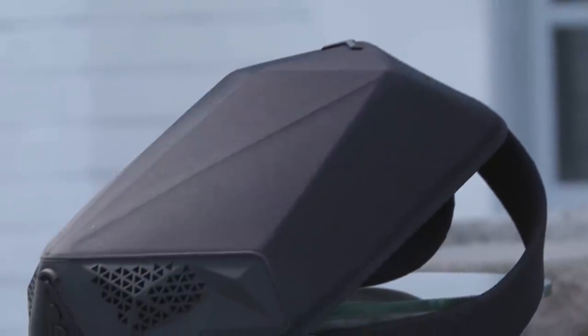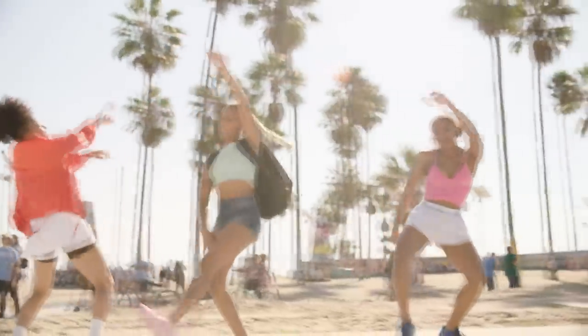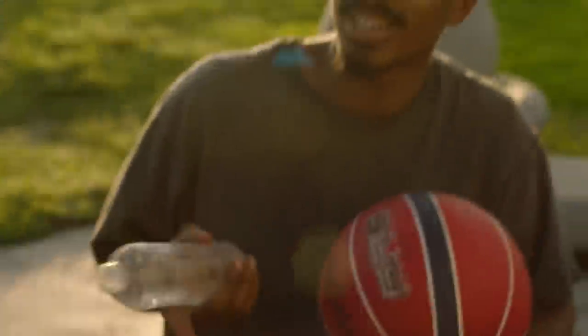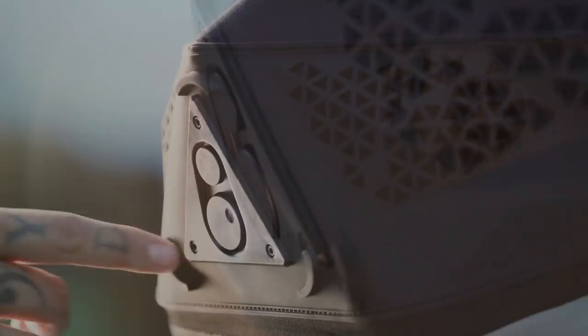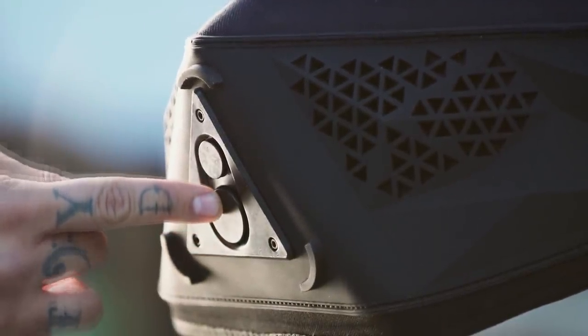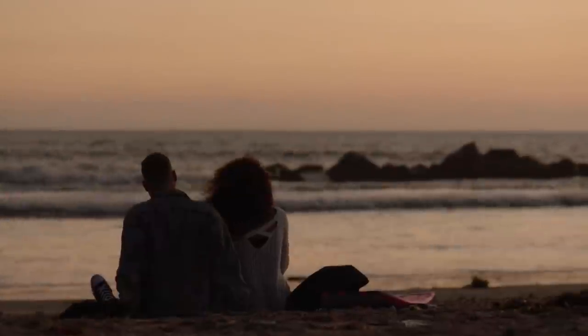Turn heads and start parties with Speaker Backpack, a sleek, secure 12 liter backpack integrated with a powerful hi-fi speaker system. Set the vibe wherever you go, while carrying all your essentials plus more. Dual state-of-the-art hi-fi Bluetooth speakers enable clean, clear, powerful sound with zero compromise in quality or dynamics. A single dial acts as both the power switch and volume control, giving you full access with one finger. And the rechargeable battery gives you a whopping 5 to 6 hours of playback time, letting you party all night long. The backpack battery can also charge your phone, so it won't die mid-song.